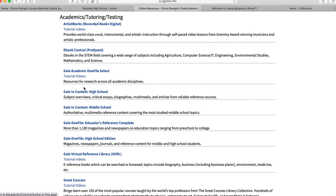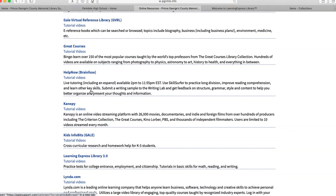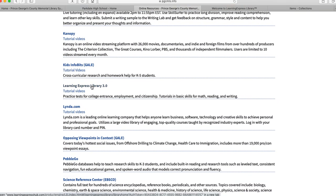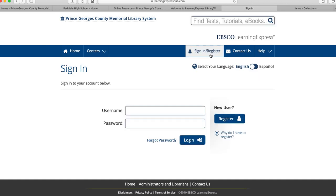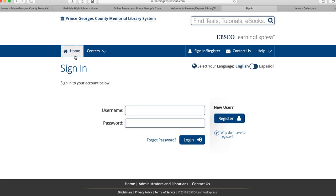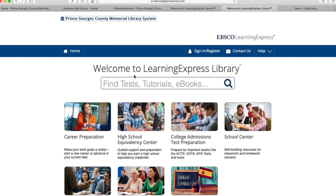So if you click on learning and scroll down to Learning Express, this is a great site to help you with all of your schoolwork. So we want to sign in and register. Then you click this button that you're a new user and you register. So this has a lot of centers on it for you to look at.